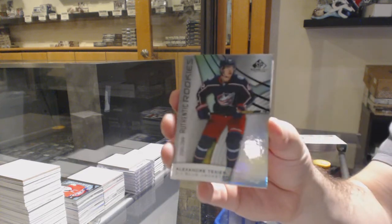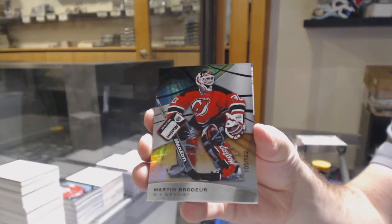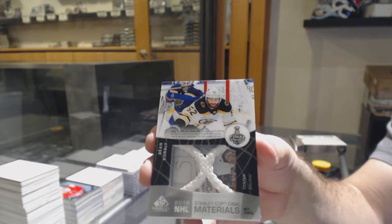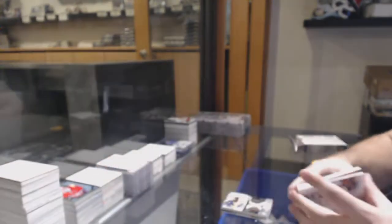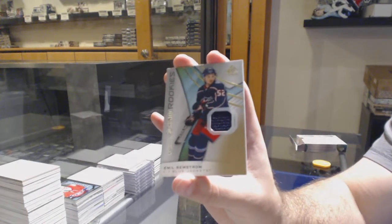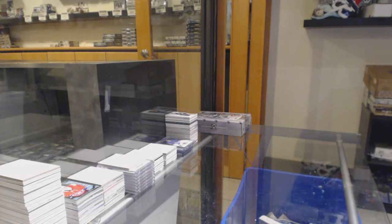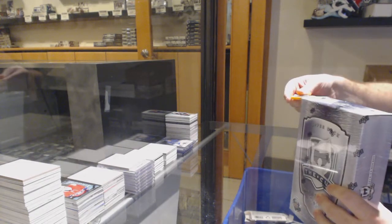For the Blue Jackets, Alexander Texier. New Jersey Devils, orange to 122, Marty Broder. For the Boston Bruins, net cord of Sean Kuraly to 25. Net cord. For the Chicago Blackhawks to 125, Kirby Dach. He's everywhere. For the Flyers, Nolan Patrick. Wow, smash. And for the Blue Jackets, Emil Bemström to 599.